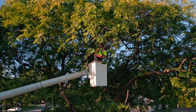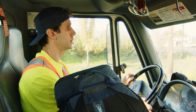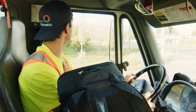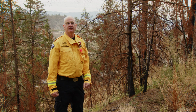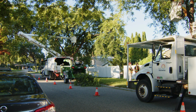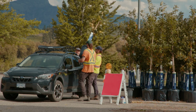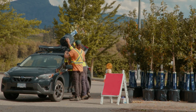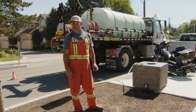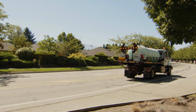People love their trees, so when you can make it look even better, they're quite pleased. And it makes you feel pretty good. Whether it's keeping homes safe from wildfire or cooling the streets on a hot summer day, the trees in Kelowna's urban forest are more than just scenery. They're essential. And for the crews maintaining the urban forest, the work is never truly finished. Tomorrow, they'll be back at it, growing a greener future for Kelowna.